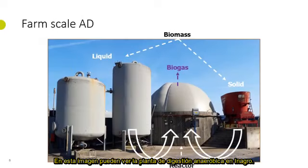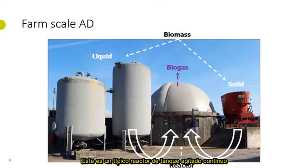On this picture, you can see the anaerobic digestion installation at Inagro. This is a typical continuously stirred tank reactor operated at mesophilic temperatures. So basically, the principle is that biomass is fed into the reactor, and the biomass will subsequently be transformed into biogas because of a consortium of different types of microorganisms.